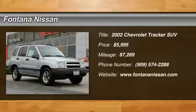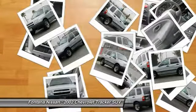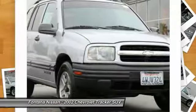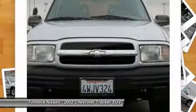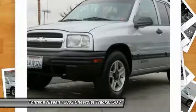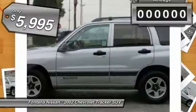Take a ride in the 2002 Tracker. The Tracker by General Motors, under the Chevrolet nameplate, is a compact SUV, great for drivers wanting utility abilities without an oversized vehicle. The compact design allows easy turning and tight maneuverability while still enjoying more cargo space than most will need, and is priced below $10,000.